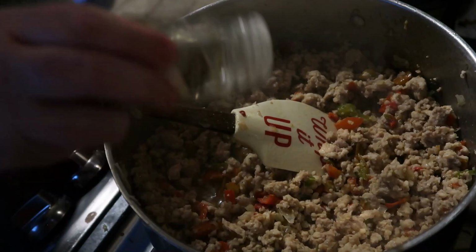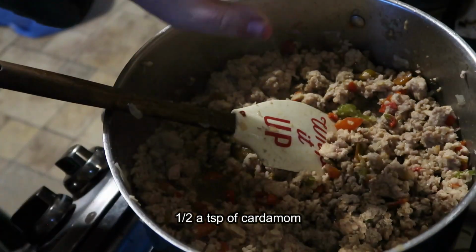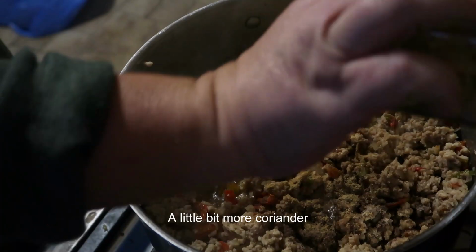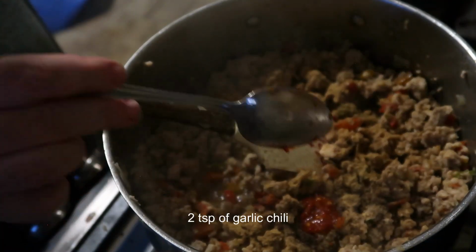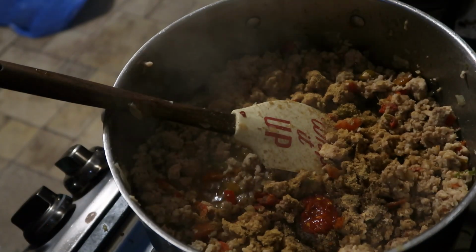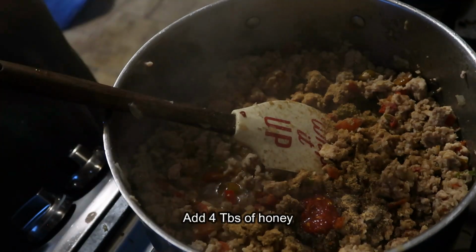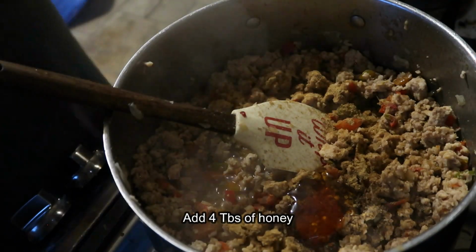So I'm gonna add half a teaspoon of cardamom and about 1/4 of a teaspoon of allspice, and I'm adding more coriander and about 2 teaspoons of chili garlic paste. If you have issues with heat, be very careful how much you put in. And I'm gonna put in about 4 tablespoons of honey.